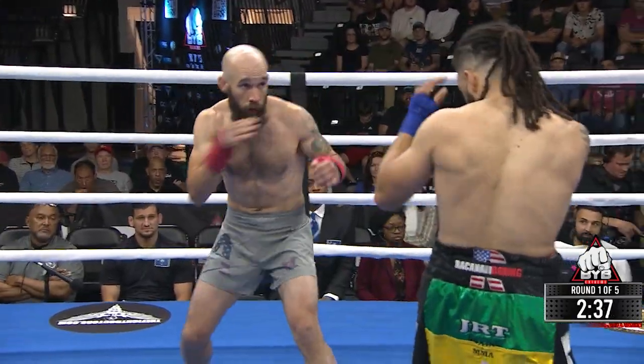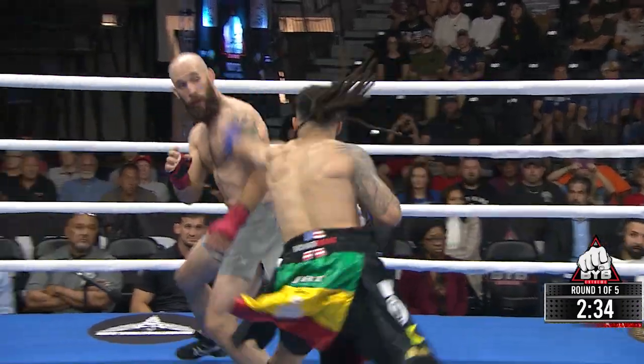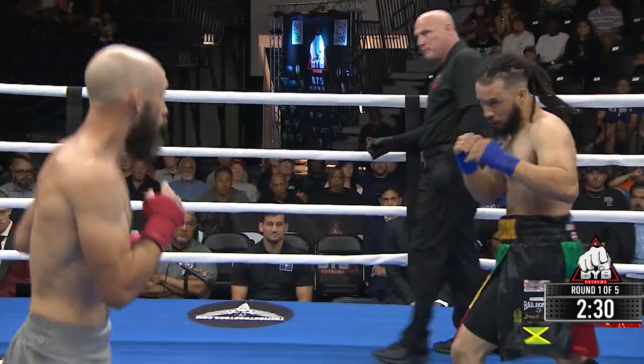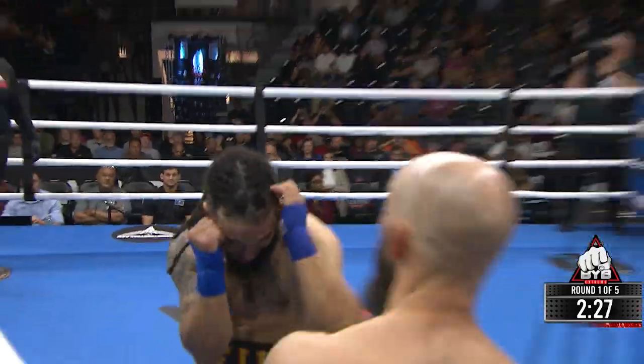See, Almy trying to use that in and out movement. First experience in the Trigon, I guess he's trying to get his bearings in there, get a feel for the surface and whatnot, and just for the space he has.